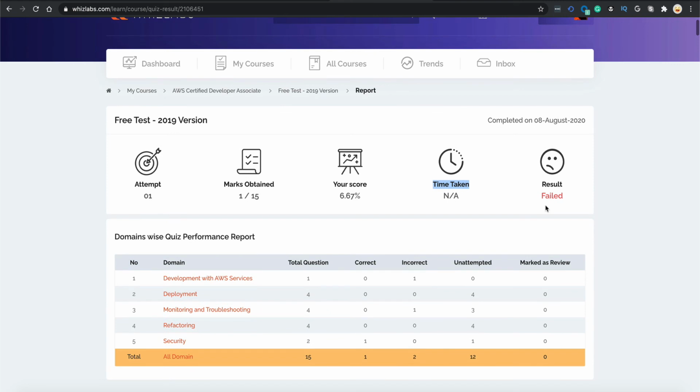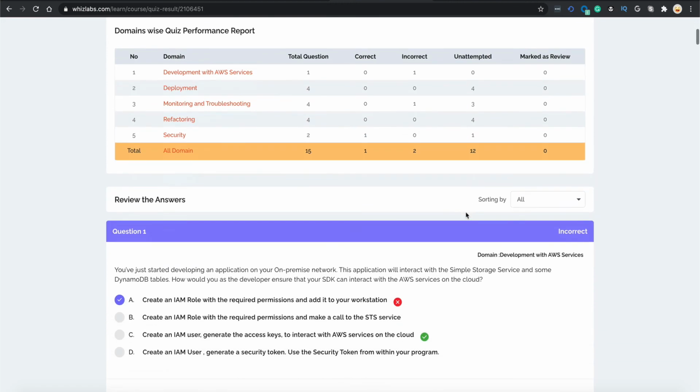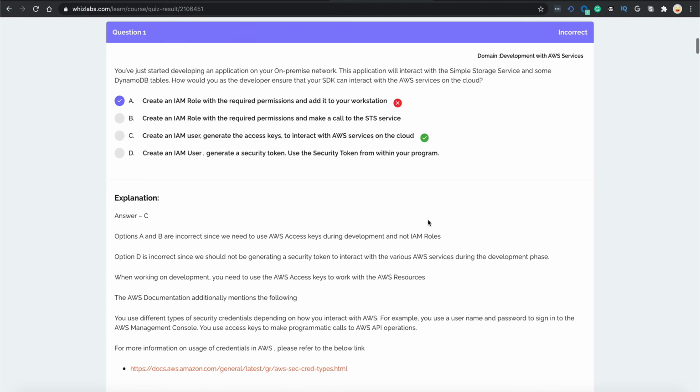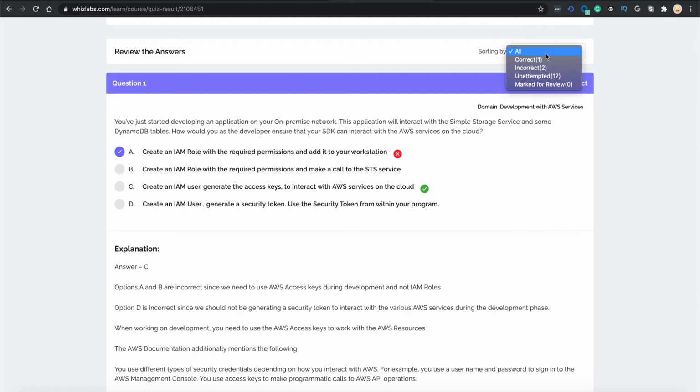Scroll down below and you have a domain-wise breakup of your exam, which shows how many questions came from which domain, how many you got correct, how many you got incorrect, and how many you just didn't attempt. Scroll below more and you have a detailed review of each question. Whizlabs provides you the correct answer and a detailed explanation for the same. Using this filter over here, you can choose what kind of question you would like to review.